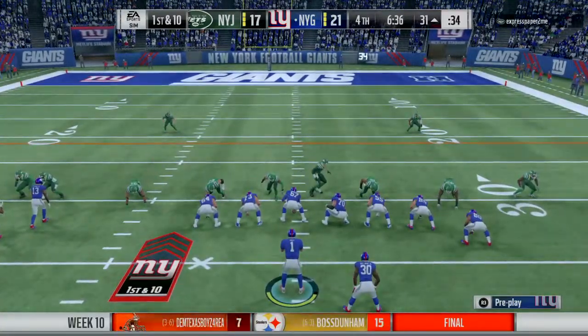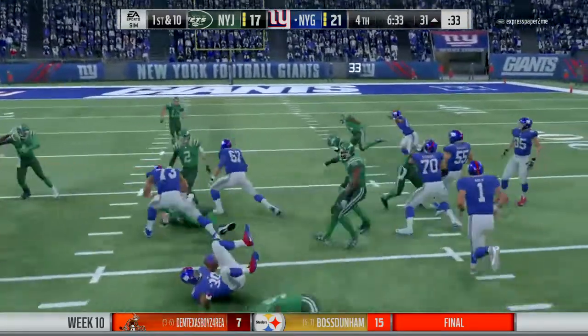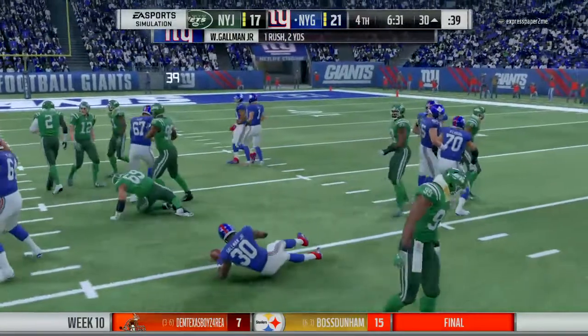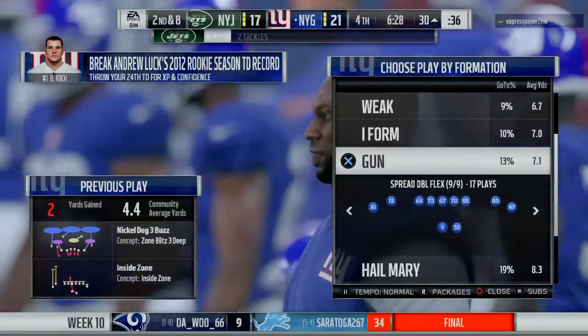All right, here we go. A first carry for the Clemson man, Wayne Gallman. And he's going to get this one down to the 30. Give him a couple on the carry there, 2nd and 8.